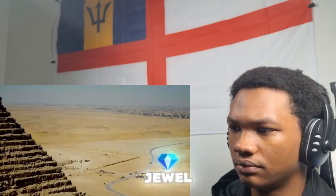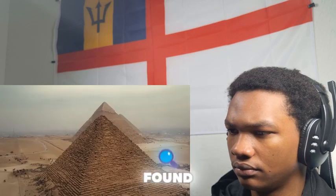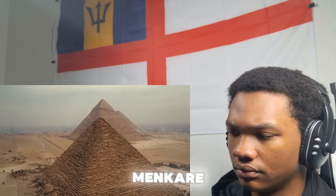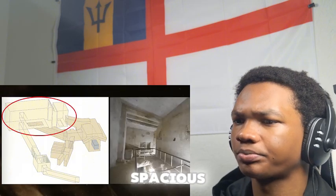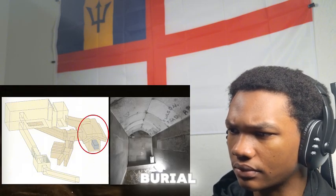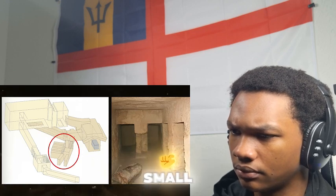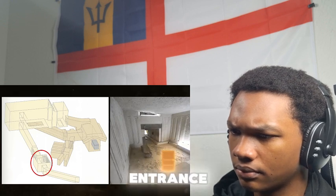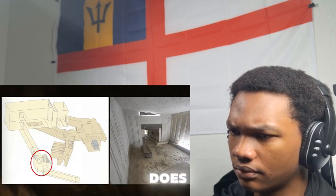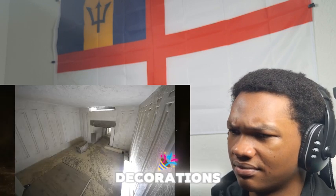However, the crown jewel of logical malpractice within Stottleman's analysis is found next at the Pyramid of Menkaure. The 3 spaces designated as chambers are the spacious upper chamber, the granite burial chamber, and lastly, its adjacent room with 6 small magazines. Menkaure also has a decorated room near the entrance to the pyramid, but Stottleman does not count this as a chamber. Why not? Because of its decorations.